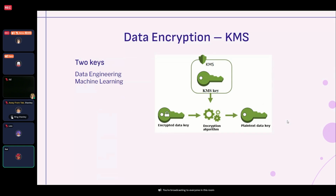And the second key is for the machine learning team, enabling them to securely handle and process training data stored in S3. Both keys are used for encryption and decryption of data, compressing and decompressing files, and generating data keys for additional security layers. This approach ensures that each team's data remains secure and separate with controlled access and enhanced compliance. Yeah, next.